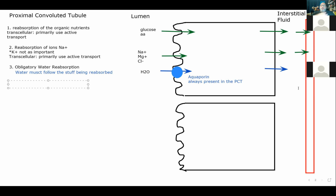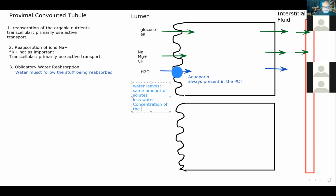Now, remember, as water leaves, for the stuff that remains, we have the same amount of solutes, but we have less water. So what does that do to the concentration of the stuff that remains? Concentration increases. Exactly. The concentration of the remaining materials is going to increase as a result of this. And this produces a concentration gradient.